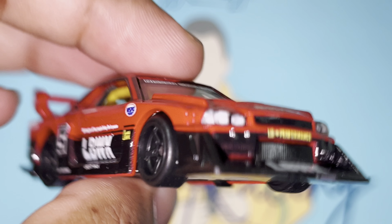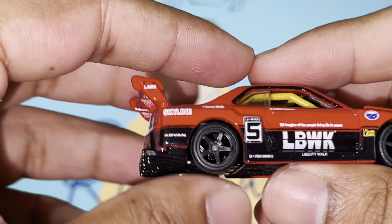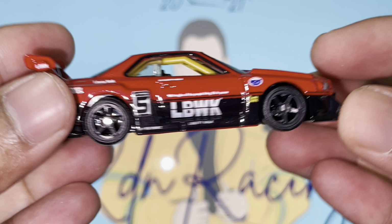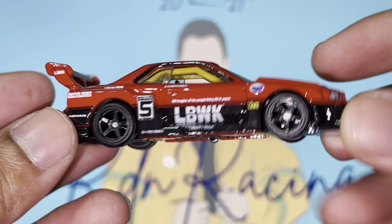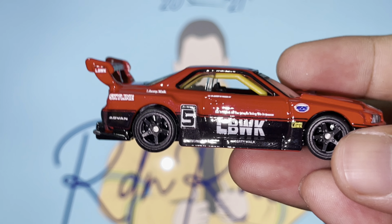Very nice to see. And before we move on to the front, so these are all the decals right here. Obviously, if you guys can see, the first thing that attracts your attention, I'm sure, is the roll cage inside, because that's in yellow. It's a bright color for a roll cage, and I think that's one of the things that make this car so nice. It has a lot of road presence, and obviously you can see the two-tone paint job, the red and black, is an iconic silhouette paint job.